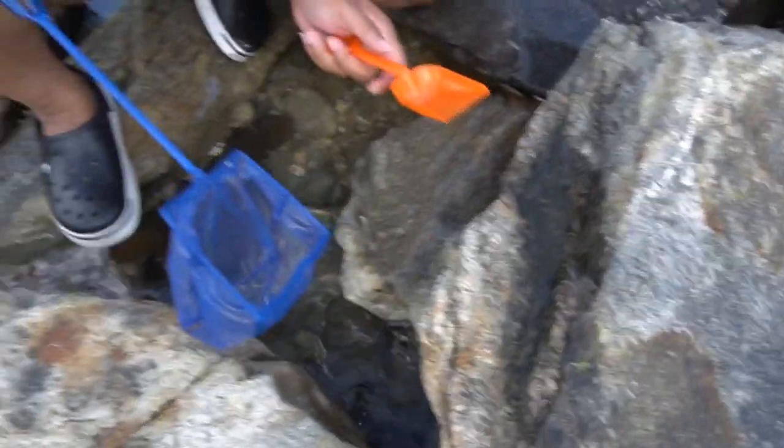Anyway. It's literally so hard to catch them. You see them, and the problem is the rocks are so tight together that you can't even fit your hand into it. Ugh, it's so frustrating. But the good thing is the tide is going out, so hopefully maybe in 20 minutes we'll start to be able to get more areas that are covered with water right now that we wouldn't be able to reach.